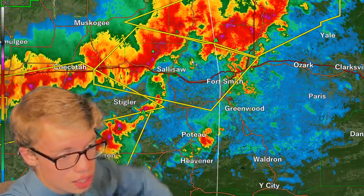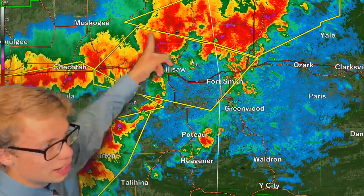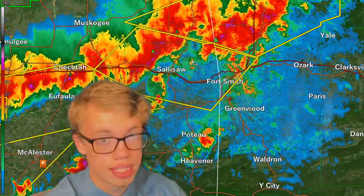This is a loop over the last 40 minutes. As you see, this front is trucking through the area right now. It's just a big old front, a big old windstorm that is moving through. So I'm definitely going to be keeping an eye on this over the next hour or so.